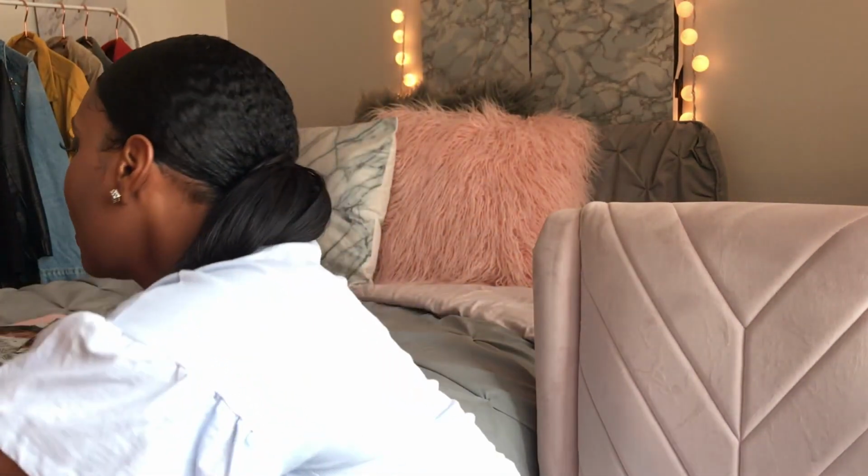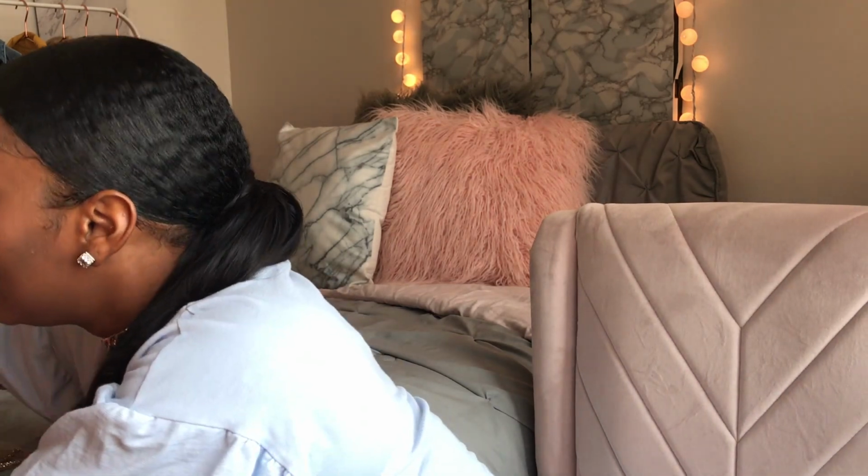I'm gonna show you the jacket I got to go. So I'm gonna do little fits for you guys. So I definitely got a jacket to go with this romper. And it was so funny because I already have a jacket that looks like this, but I don't know, I'm just feeling this blue. I'm feeling blue.